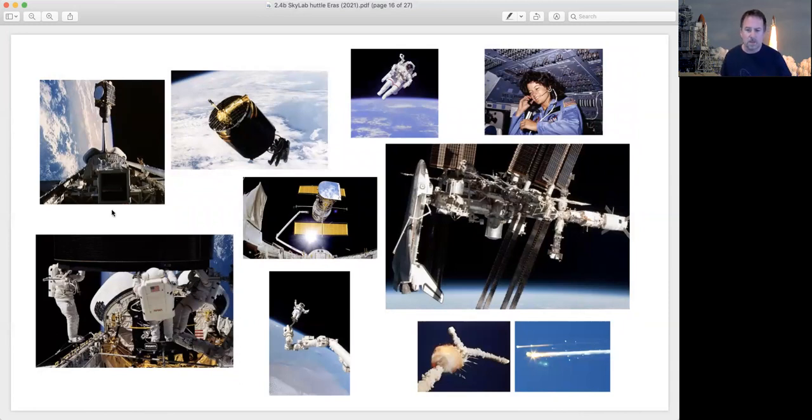Now, one of the big deals of the 80s was the jetpack, sort of. We've talked about the Buck Rogers jetpack. This is the jetpack of Bruce McCandless flying this in, I think, around 1985 or 1986. This was the first time a human had orbited the Earth floating freely and not tethered to a spacecraft. So this was really an exciting moment.